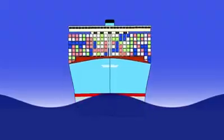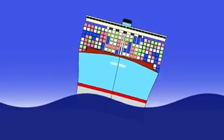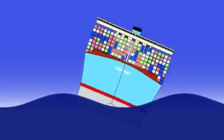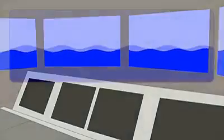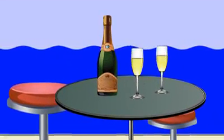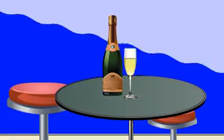The only exception, of course, is synchronous rolling, and that's when the frequency of the wave matches the natural frequency of the ship's roll. This results in rapidly increasing angles of roll until the ship actually capsizes. Apart from that, gentle rolling isn't an issue on most ships, but on a cruise ship, you expect to be able to have a flute of champagne stay put on a table when you put it down. You don't want the ship to be rolling underneath you, spilling your drink everywhere.